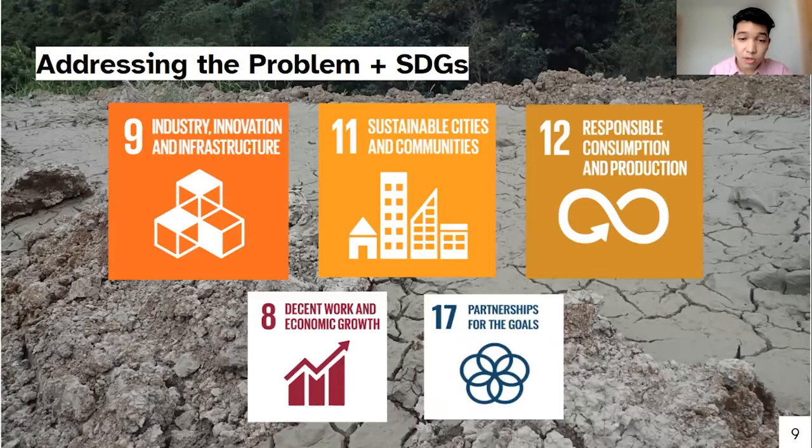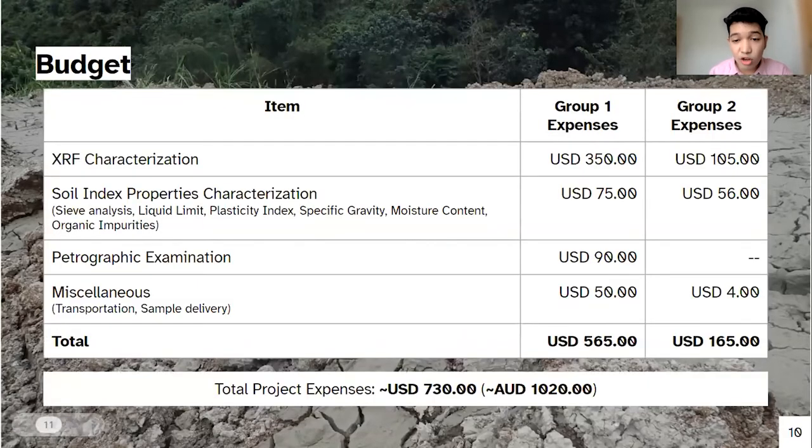SDG 12, Responsible Consumption and Production, becomes relevant with the project's focus on waste reduction and management in the quarry setting. We also have goals like SDG 8 and 17, which are indirectly covered due to the multidisciplinary aspect of our project. The bulk of the group's expenses consisted of the characterization tests like XRF, petrography, and soil index properties. But we also have miscellaneous fees like transportation and deliveries. In total, both groups spent about $730.